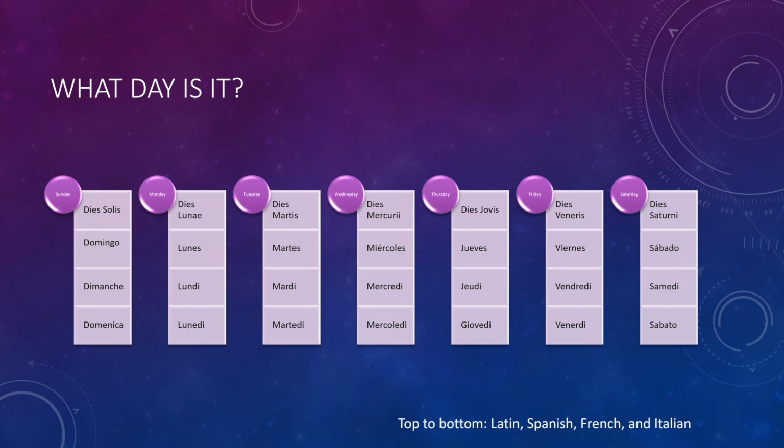Sunday, Monday, Tuesday, Wednesday, Thursday, Friday, Saturday. These are actually, from top to bottom, Latin, Spanish, French, and Italian. But you can kind of see where the names eventually evolved or devolved, depending on how you want to look at it, into what we call the names of the days of the week nowadays.